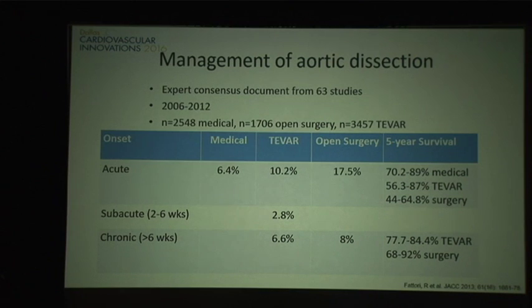In patients who presented with a subacute aortic dissection, there's more limited data, and they found about a 3% TEVAR pooled mortality. And in patients who had a chronic dissection, the mortality rates were about the same between TEVAR and surgery, as well as the survival being similar, except that patients who underwent TEVAR were less likely to have freedom from reintervention over time.